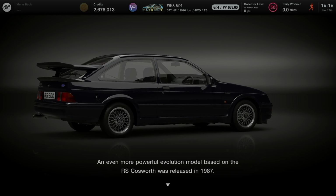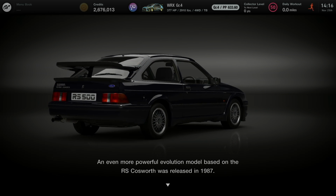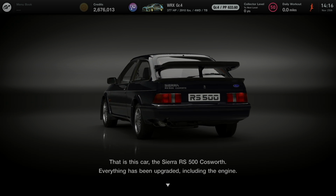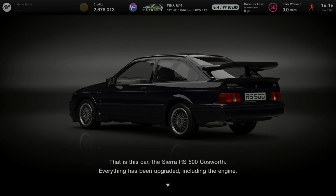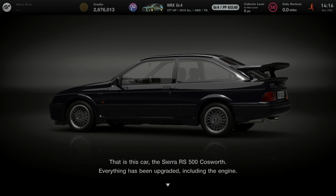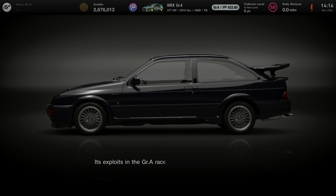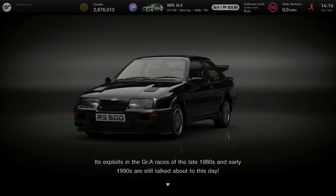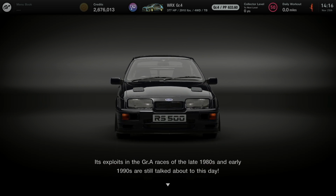An even more powerful evolution model based on the RS Cosworth was released in 1987. That is this car, the Sierra RS 500 Cosworth. Everything has been upgraded, including the engine. Its exploits in the Group A races out of the late 1980s and early 1990s are still talked about to this day.